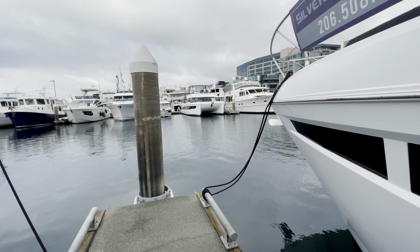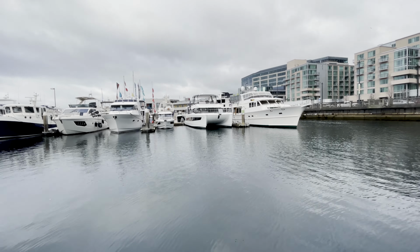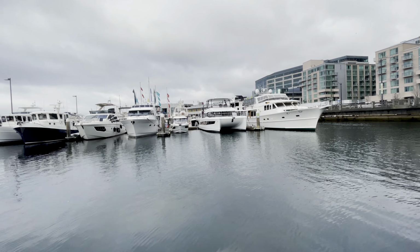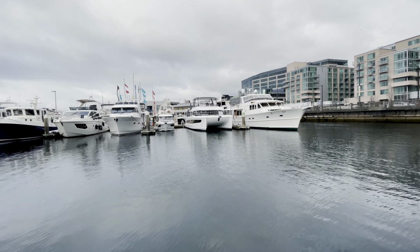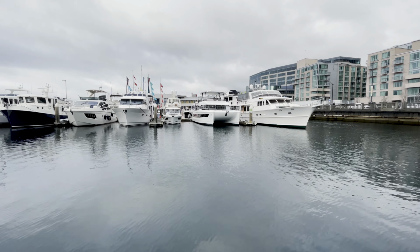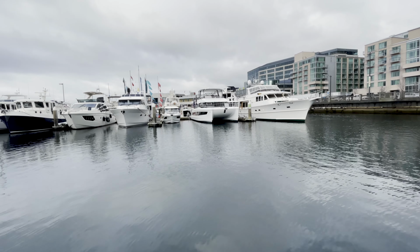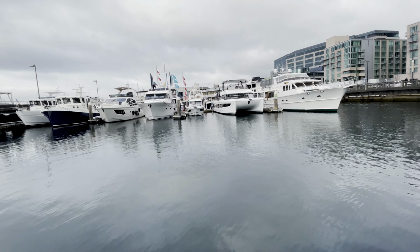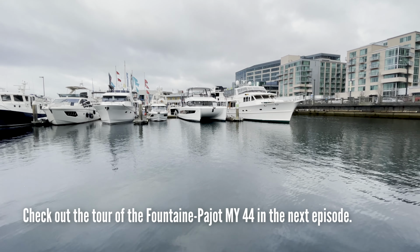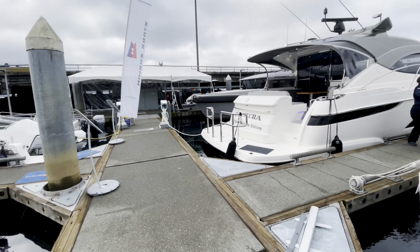Oh, looks like we have a Power Cat over here, Fountaine Pajot. We're going to definitely take a look at the Power Cat here. I know they have a Power Cat inside the Lumen Event Center. It's going to be a little bit smaller. I think it's only like a 42 or 43 footer. Take a look at it when we get over there. This is definitely in the probably the 50 foot range, I'm guessing. Maybe 52. Looking forward to giving a tour of that one.